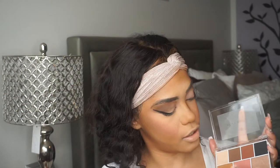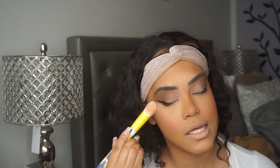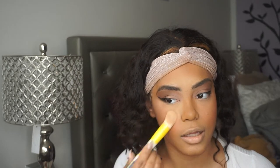And then I'm just gonna take the Sonia Kashuk brush and go into the highlight shade and apply it. Let's see. I don't have any setting spray on. I didn't spray any setting spray. This is a bare face. Very subtle. I don't really see it too much.